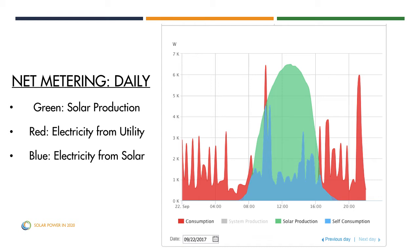Right around 8 o'clock here, a little before 8, the sun comes up. Our solar array starts producing electricity. That's the area shaded in green. All of that green area is what we have for solar electricity production. The solar array continues to produce electricity, increases that electricity until about 1 p.m. or so. That's when the sun begins to set, and that's when our electricity begins to drop off as well, until roughly 7 or 8 o'clock at night, when the sun sets completely and our solar array stops producing electricity. So the area shaded in green is the solar that this home produced throughout the day.